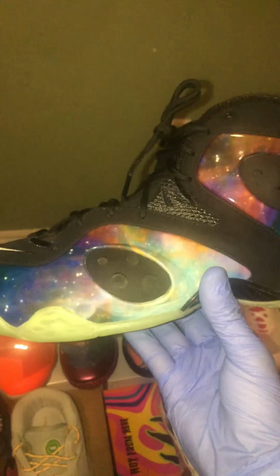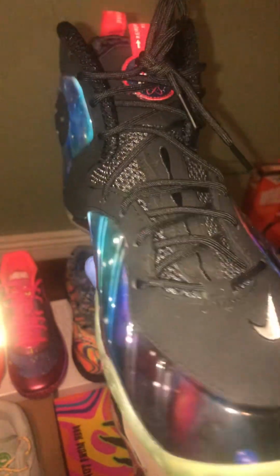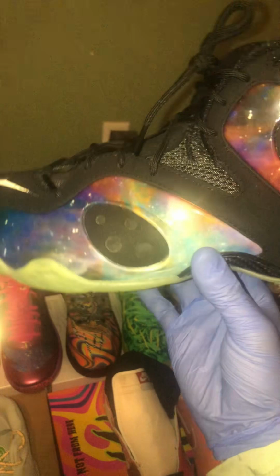So back to the video. On this next pair, this is like a holy grail of grails to me, at least. It's the 2019 Rookie Galaxy Black Pod Foam Posite.